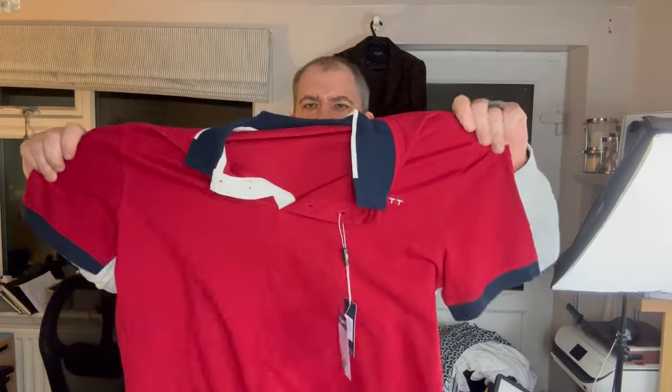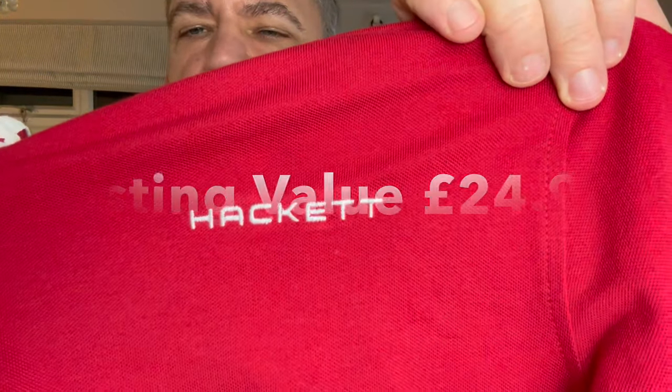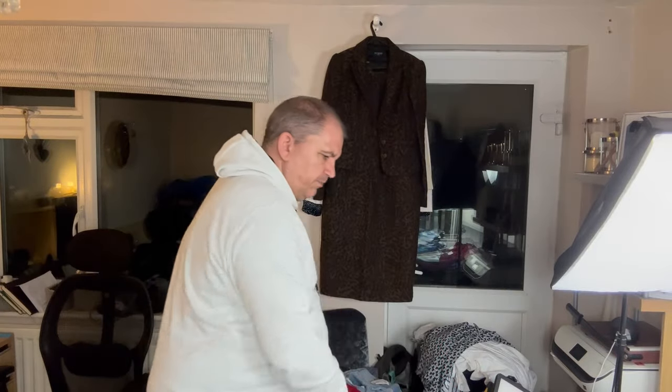Right, we've also got a polo shirt. This has got some nice embroidered bits. It's Hackett, and it is new with tags, so it's still got its tags on there. Paid £6 for that. So it's a nice one.